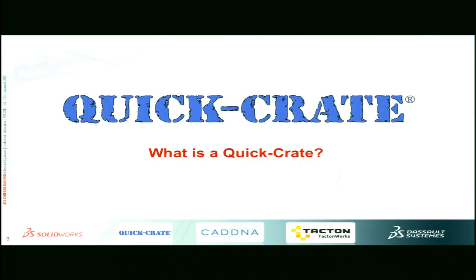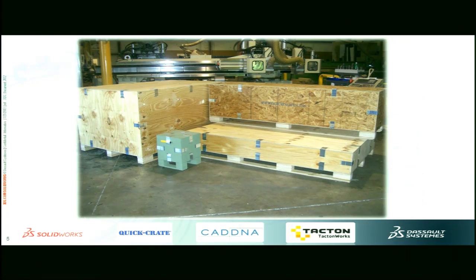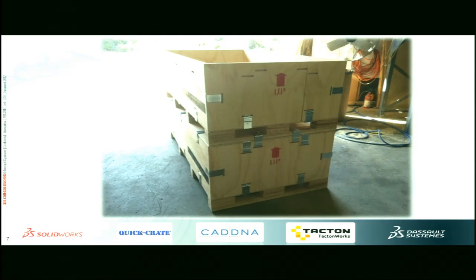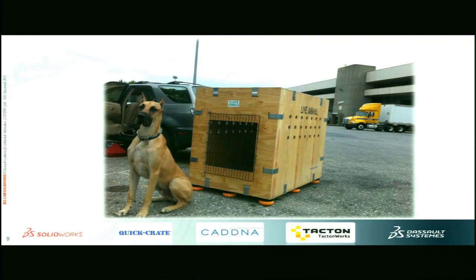All right, so what is a quick crate? Yeah, here's an example. Here's several examples. Is this green one the original one? Yes, that green one is the original one. What was that one for? I honestly don't remember. I know what that one was for.